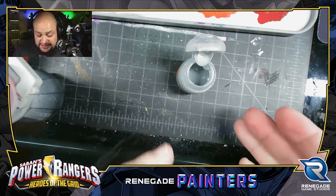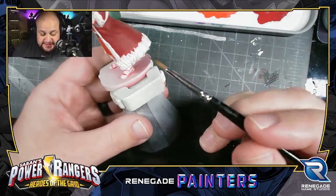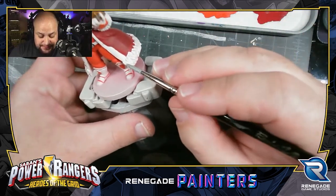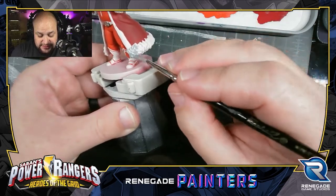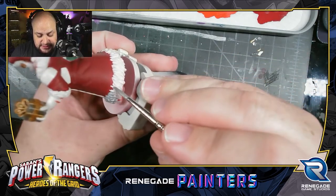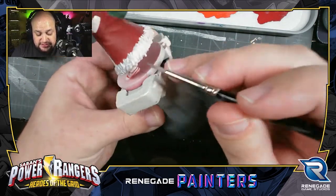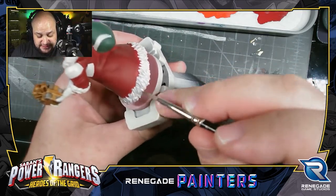In this case, we're going to be using white. It's not actually white. It's more like a gray. And like I said, I'm going to be putting this on all of the white parts that have details on them. Basically all of the ruffles. And I want to be controlled here, so if I don't talk a lot, it's because I'm not wanting to get it in. It's okay if it gets on the red, because we can go over the red, but I don't necessarily want it to get on any of the other white. We can fix it if it does.